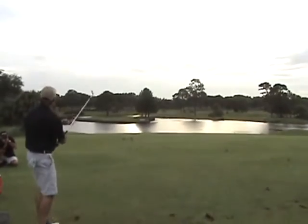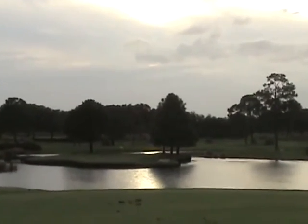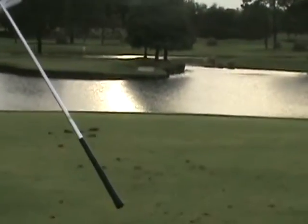Look at this shot, folks. Patented strokes. He's done it, folks. Yeah. Oh, money!